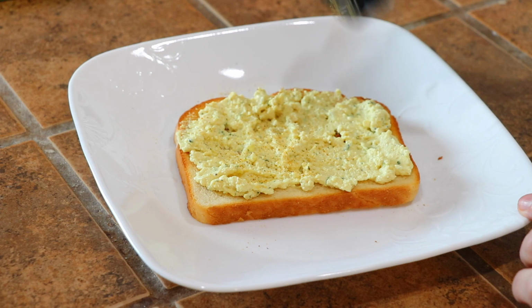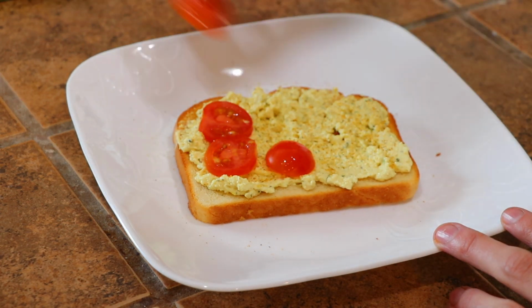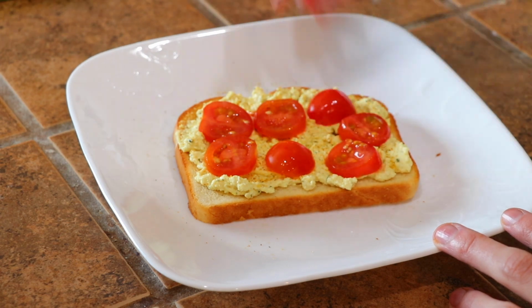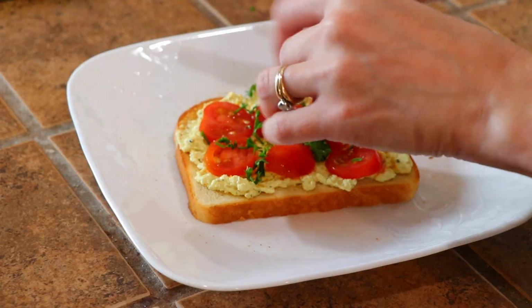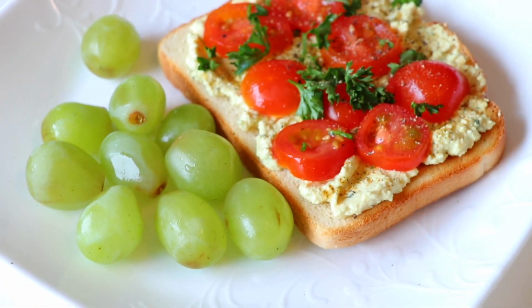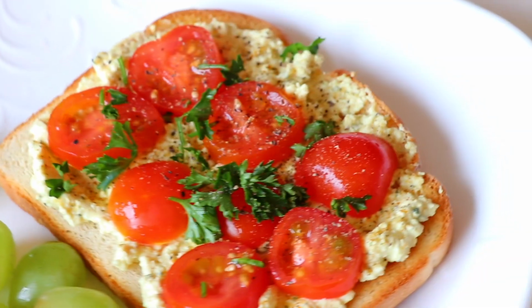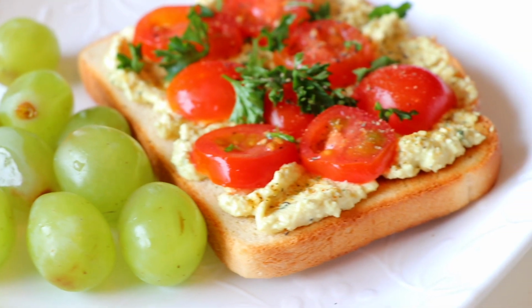And then I found this really yummy salt from Carah. She's the one that told me about it on her videos, and it's by the brand Redmond, and it tastes so good. It tastes like the Top Ramen chicken flavor packets, but it's like salt. It's really good. And then I had some leftover parsley, so I sprinkled that on top with some tomatoes and some grapes on the side, and it was fantastic.